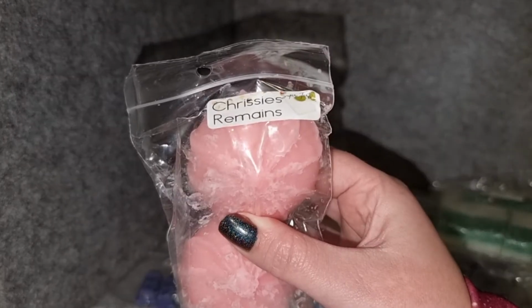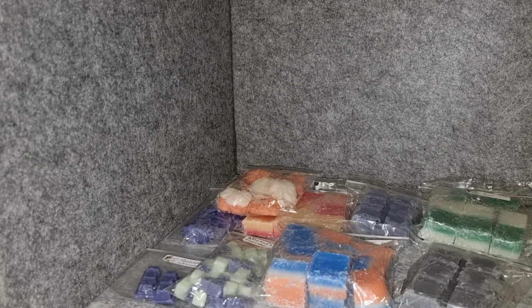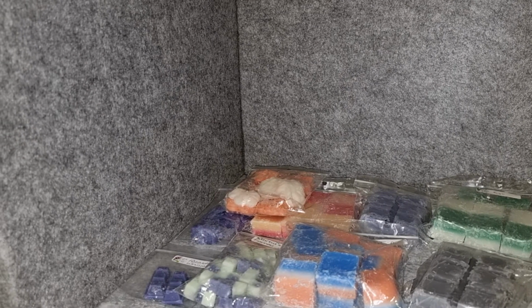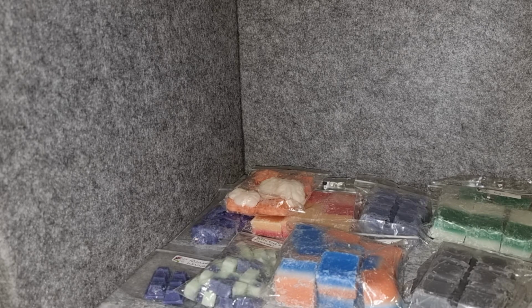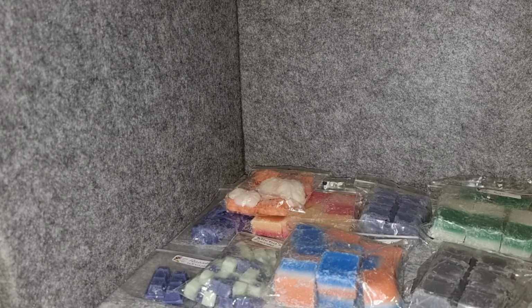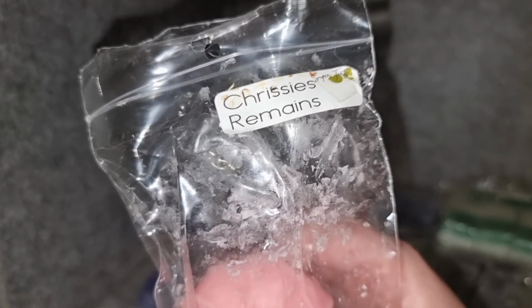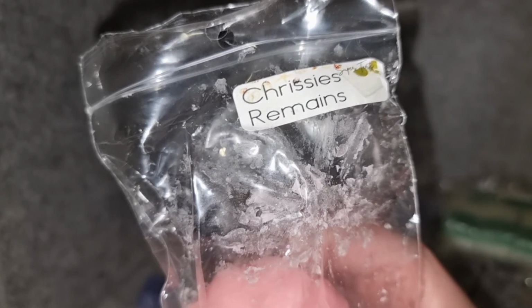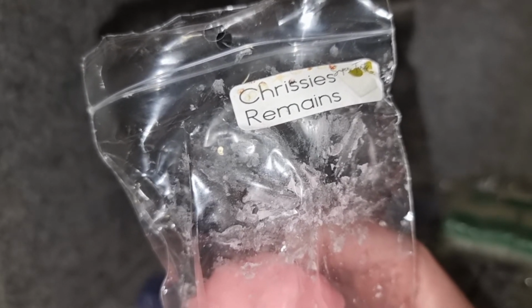Chrissy's Remains. So this is Jaws and I think strawberry. It's one of the Jaws I haven't tried, so that's good news because I like trying new things. This is really good. It is definitely mostly Jaws.